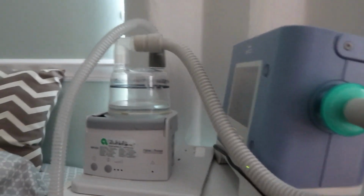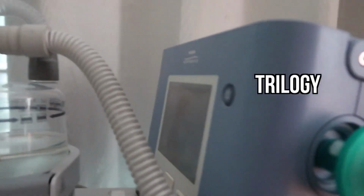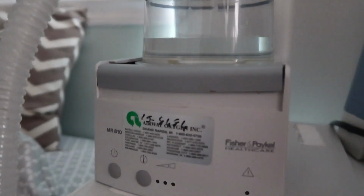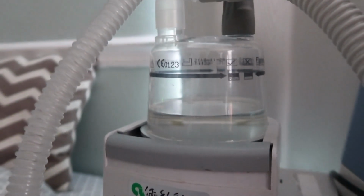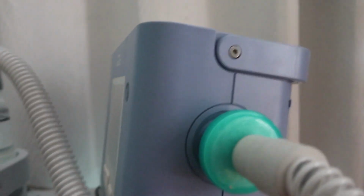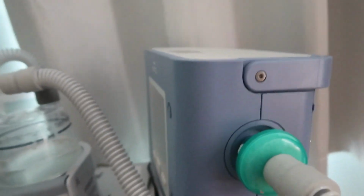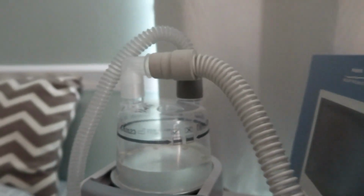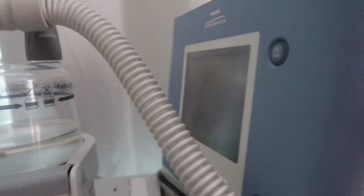Here is my setup. This is the Trilogy or ventilator, and then this is the humidifier that just blows by, and then I fill it with distilled water. This is the machine and it's by the Philips brand. This is the filter, and this helps filter out all the dirt and dust and everything and keeps everything clean and sterile that's going into my lungs. And then again, here's that tubing. Both of these connect to the humidifier. It's just pretty straightforward, not all that scary.